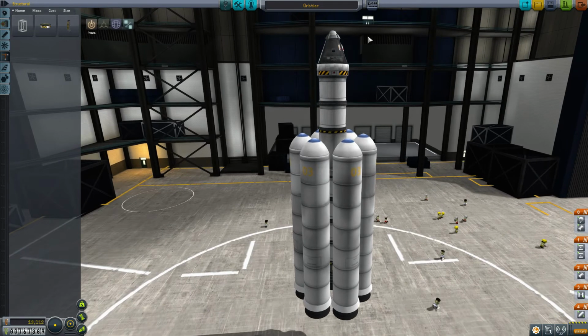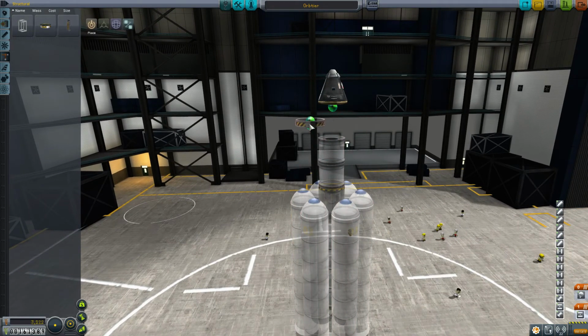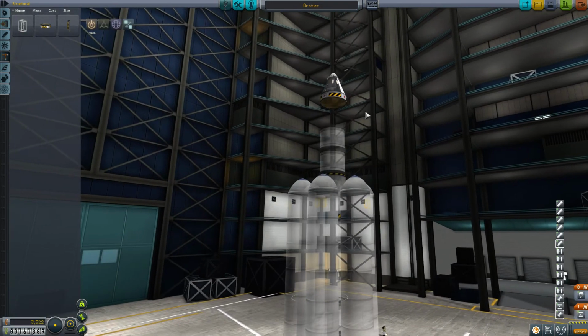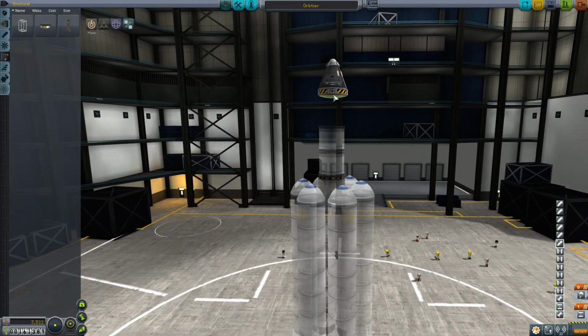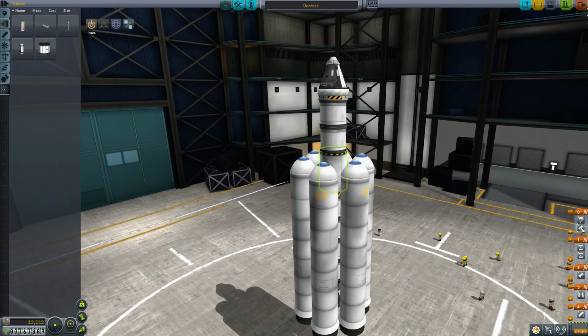In fact, do we put the decoupler on before or after the heat shield? Put that on there. The heat shield is obviously very, very heavy, so you do sort of want to ditch it. But you know what? Screw it. Let's just put the heat shield on there, and then let's put the decoupler on, and then we'll connect that up there. Okay, perfect.